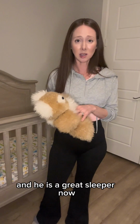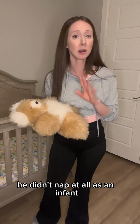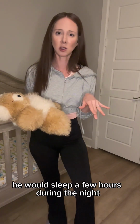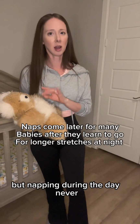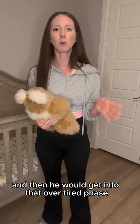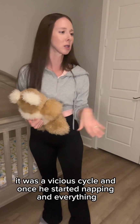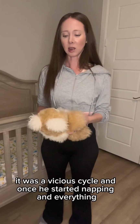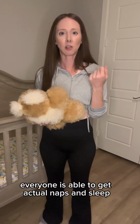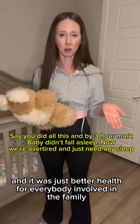And he is a great sleeper now. He's about 3 years old. He literally is the best napper. He didn't nap at all as an infant. That was my struggle. He would sleep a few hours during the night, but napping during the day, never. Only 10 minutes at a time. And then he would be up, and then he would get into that overtired phase, and it was a vicious cycle. Once he started napping and everything, everyone is able to get actual naps and sleep, and it was just better health for everybody involved in the family.